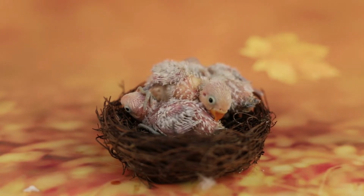However, it's safe to leave out a small dish of pellets that parrots can forage through. Also, make sure there's always a shallow bowl of fresh water left in its cage.